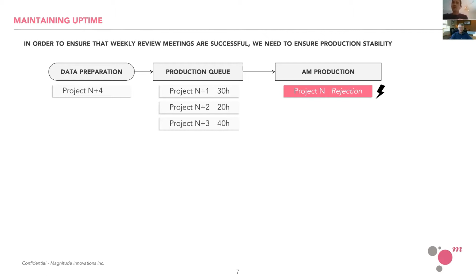When that happens, the natural instinct that people have is, holy cow, I gotta get this delivered. I'm gonna go to my computer, fix things up, and then try to launch it on the machine. Well, in that time, the machine is not running, so that's inherent downtime. We're also not considering the rejected parts that just came out, which is also a loss in efficiency.